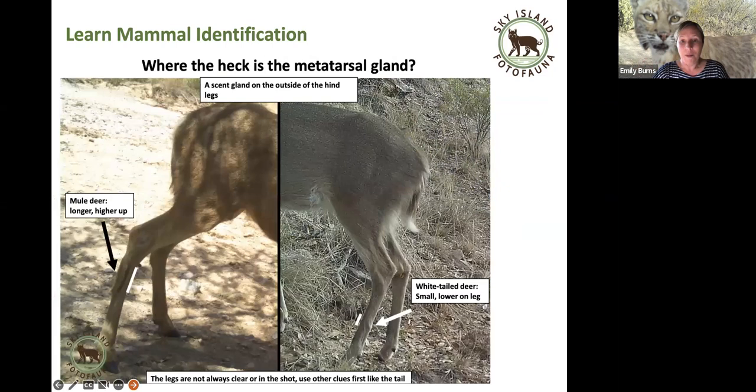But then occasionally, at my house, I get mule deer that come by, but they always walk right by the camera and I keep my cameras low, so I only see the legs. So how can you identify these deer just from the legs? Well, you can look at the metatarsal gland. Yes, this is something you never knew you needed to know, but on these animals' legs, especially on the hind legs, you can see this longer patch right here on a mule deer. And it's smaller and lower on the leg on a white-tailed deer. I've actually identified deer just using these glands. It can be helpful depending on what's visible.